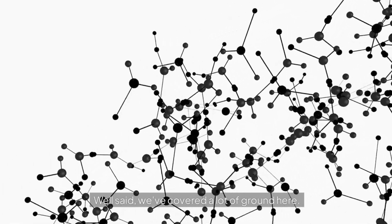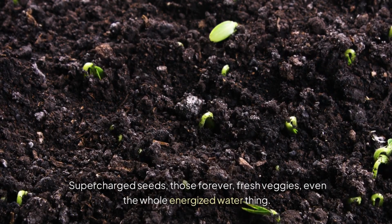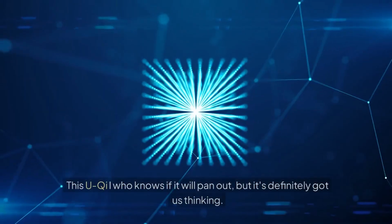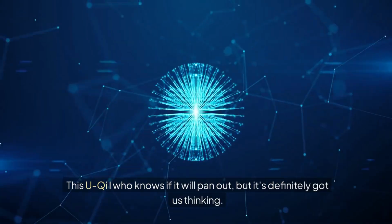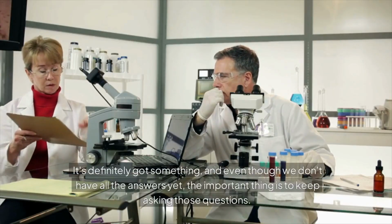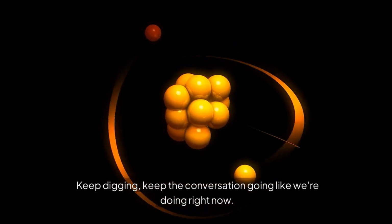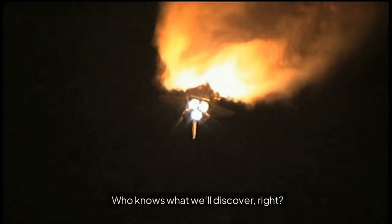Well said. We've covered a lot of ground here. Supercharged seeds, those forever fresh veggies, even the whole energized water thing. This UQI, who knows if it'll pan out, but it's definitely got us thinking. It's definitely got something. And even though we don't have all the answers yet, the important thing is to keep asking those questions. Keep digging, keep the conversation going like we're doing right now. Who knows what we'll discover, right?